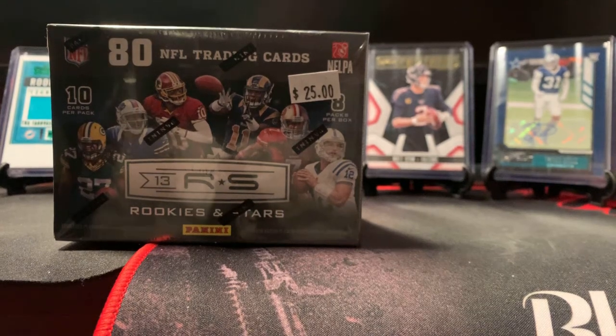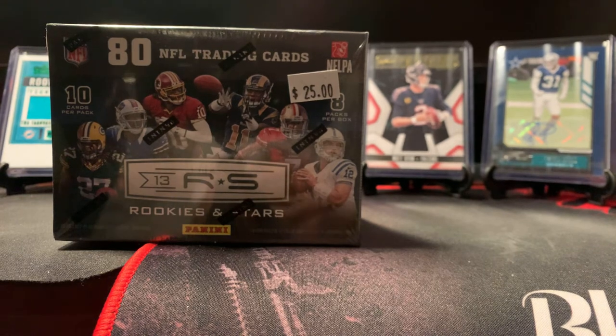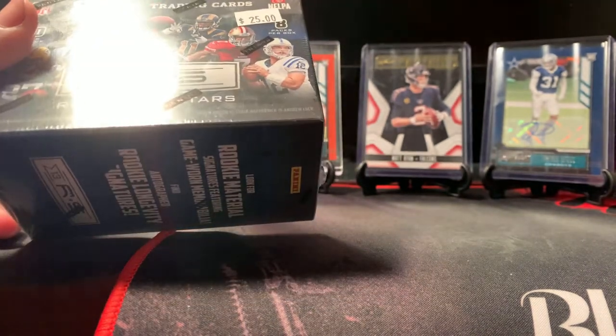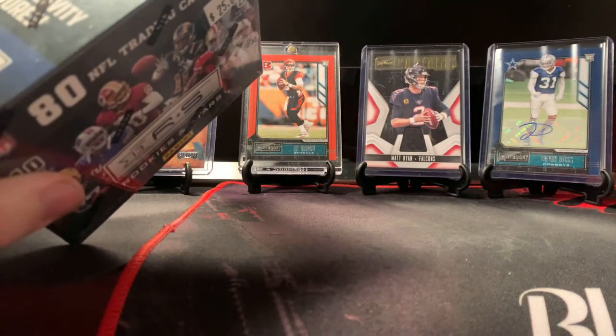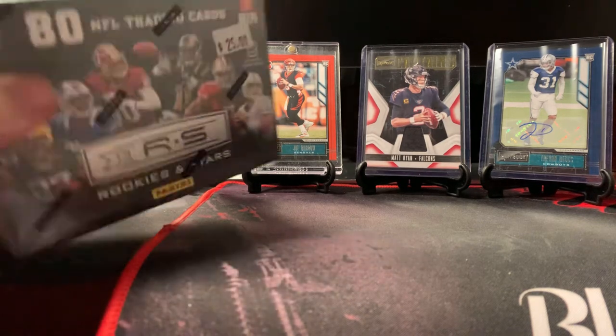Alright, so I was able to get my hands on some 2013 Rookies and Stars. I haven't opened any older products, so I thought maybe this would be a good introductory product for it. So you're going to be looking for rookie material, signature featuring game-worn materials, find autographed rookie longevity signature. So let's see what we get.